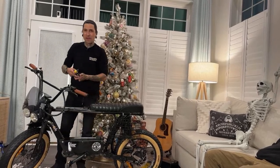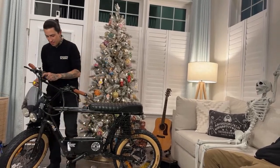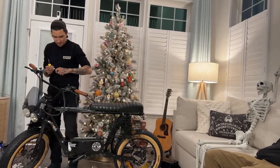What bike do you think I should bring up to New York? Should I do the Suron? It's a Suron Mega Ride.